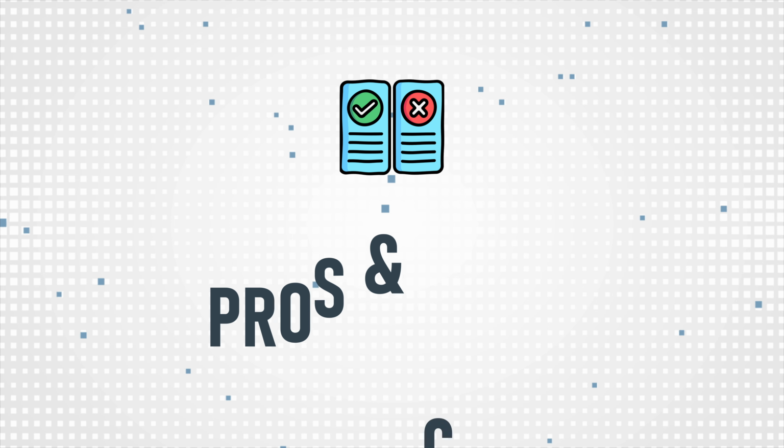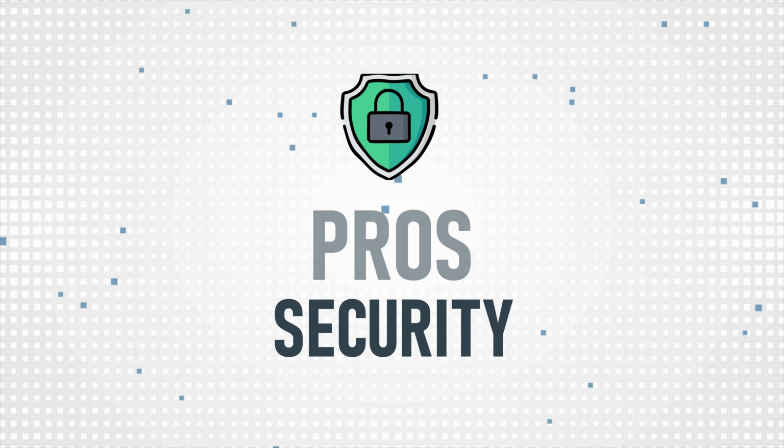There are a couple of benefits that make annuities attractive to retirees. Number one is the security.